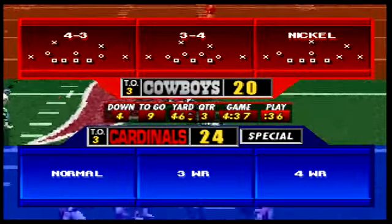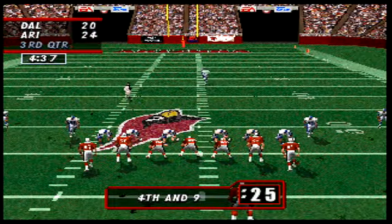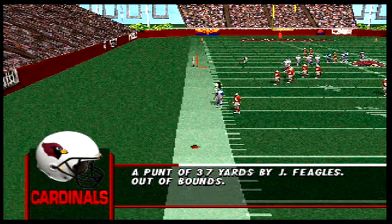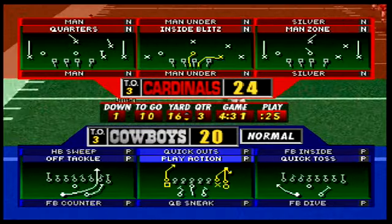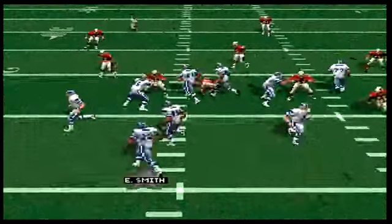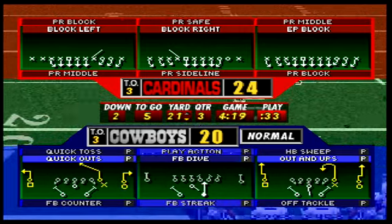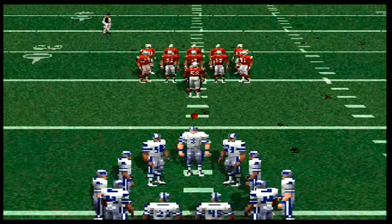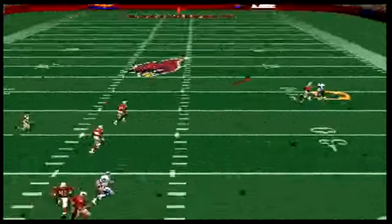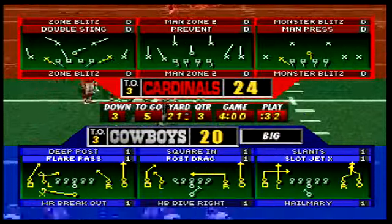Incomplete. So it'll be fourth and nine at the 46. That makes it first and 10 from the 16. Knight with the tackle. It'll be second and 5 from the 21. Incomplete. It'll be third and 5 on their own 21.